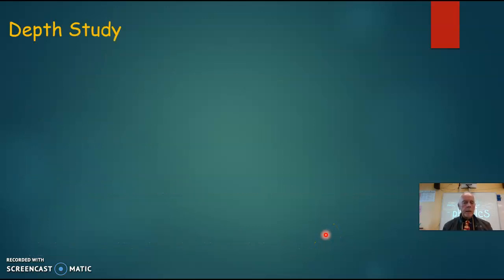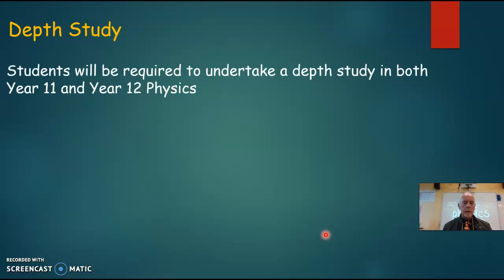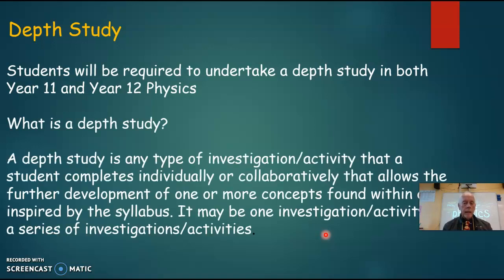Now, there are depth studies. In each year there's a depth study. In years 11 and 12, the students are required to undertake a depth study in physics, and as the name suggests, it is a deeper study of some topic. It can be anything that relates to what they're learning, and usually it's an investigation or some sort of activity that the students complete individually or collaboratively, depending on what the teacher dictates, that allows them to further develop one or more concepts that they've learnt about in the syllabus.